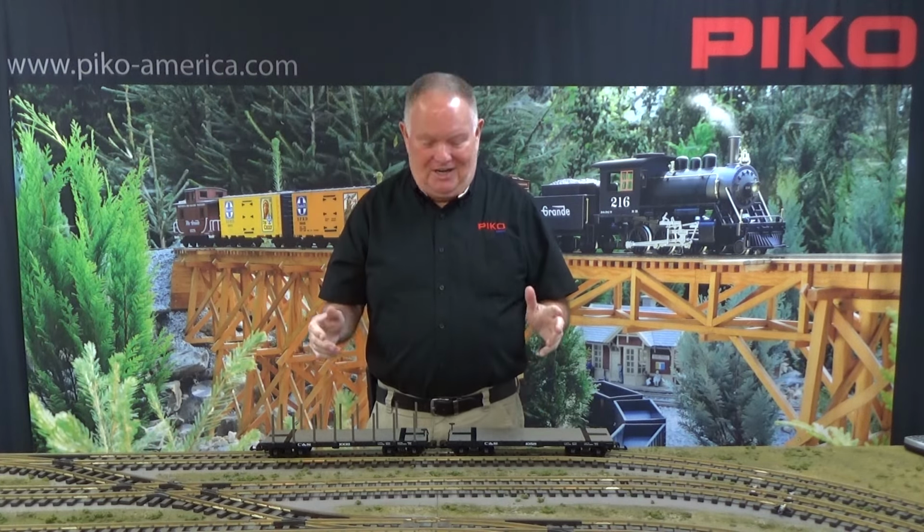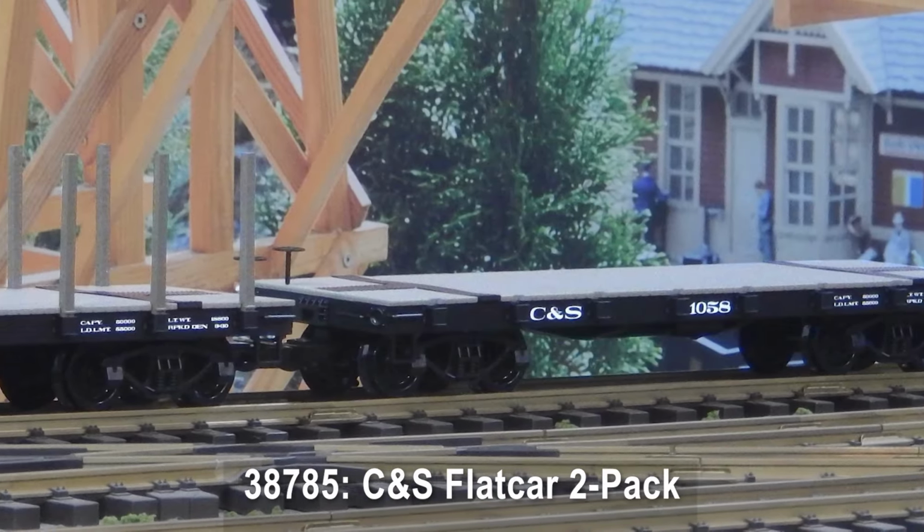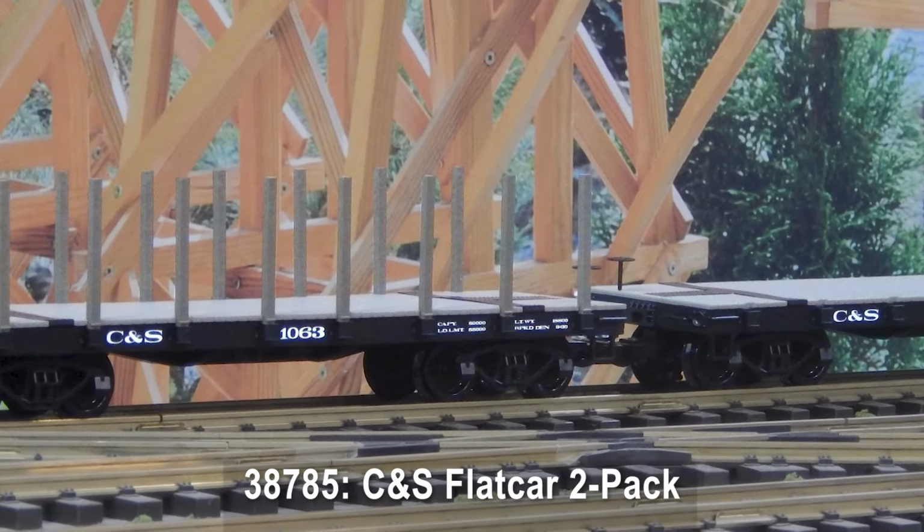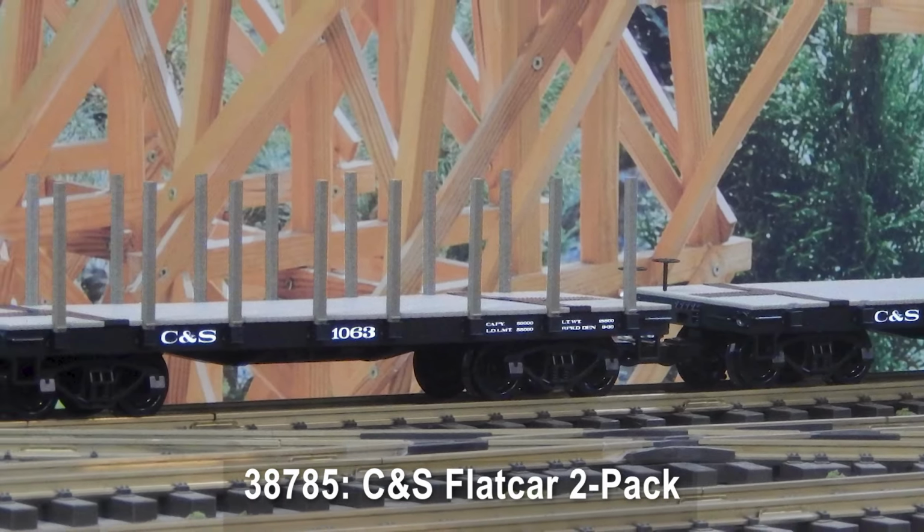And next up, we take quite a journey from the White Pass to Colorado, to the Colorado and Southern. Although it's far away, they do share one thing, the 3-foot track gauge, a narrow gauge railroad. And we've got a couple of nice new flat cars to add to your Colorado and Southern collection. We've made quite a few items for C&S, and I know that's a very popular railroad name for Garden Railroad and G-Scale hobbyists. And we've got them set up to show you that they come with removable stakes on the flat cars. There are plenty in the package for both cars. We just wanted to show off that you can run them either without or with the stakes installed.